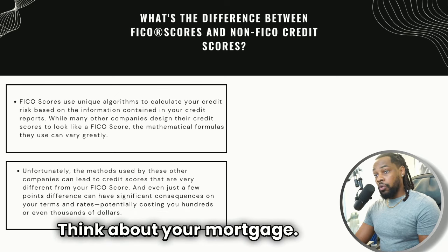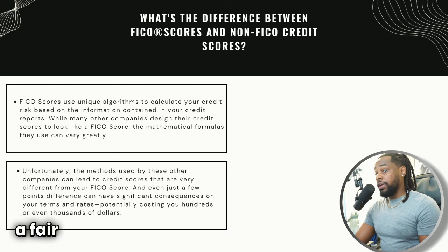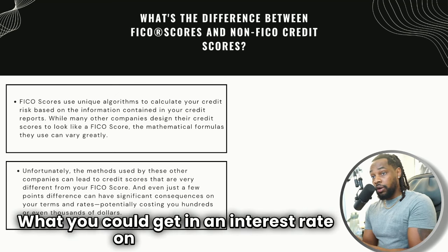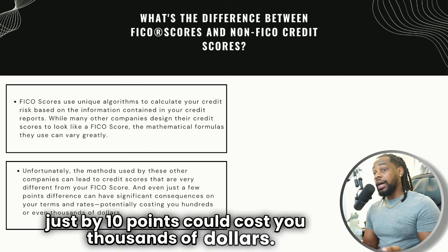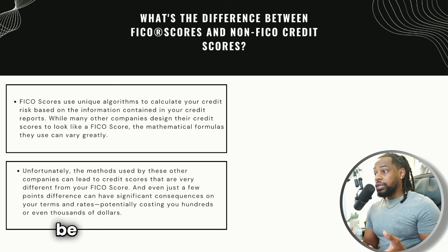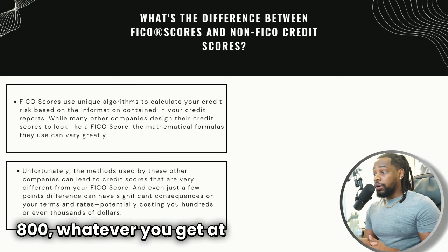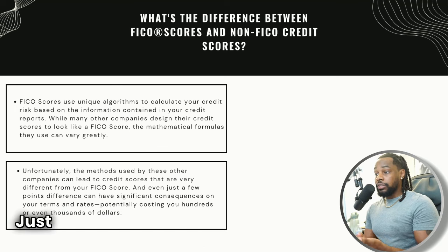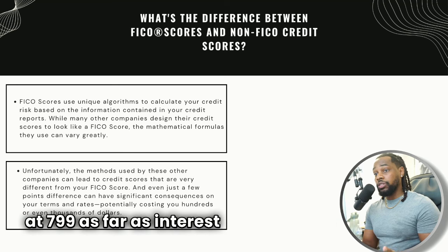Think about your mortgage. The difference between having a very good credit score and a fair credit score is only like 10 points. What you could get in an interest rate on a mortgage just by 10 points could cost you thousands of dollars. That's why you always want to be in the excellent category. So pretty much once you get to 800, whatever you get at 800 won't be any different than what you'll get at 850. It doesn't really matter. Just like when you get to around a 750, what you get at 750 is the same thing that you get at 799 as far as interest rates for the most part.